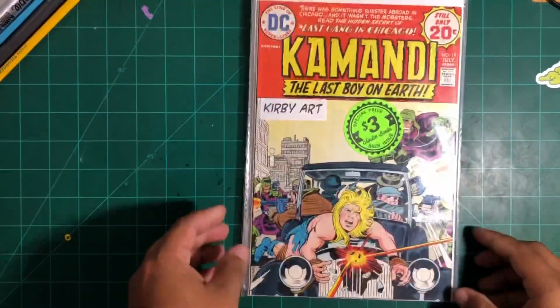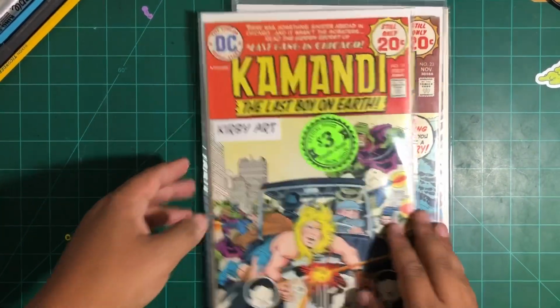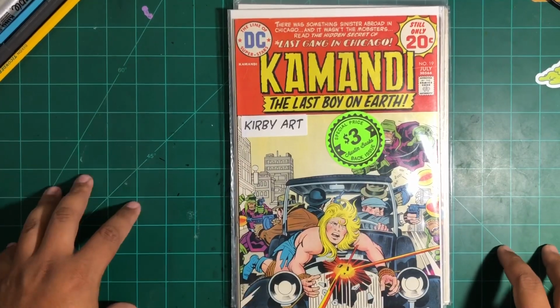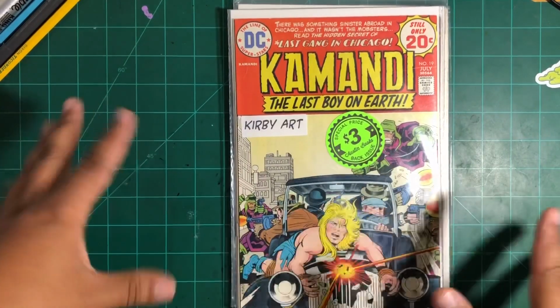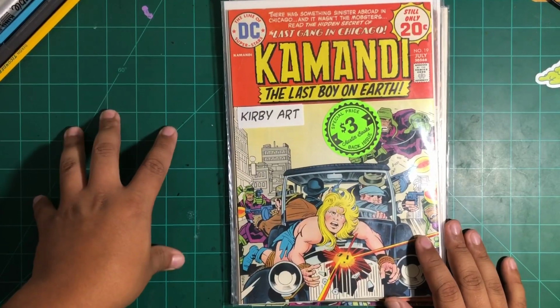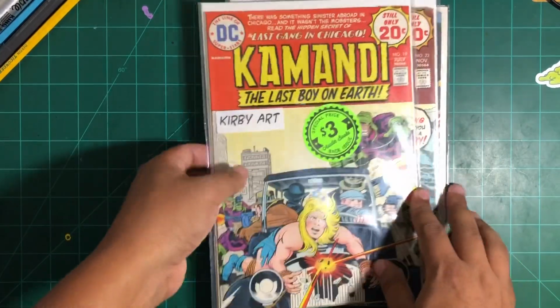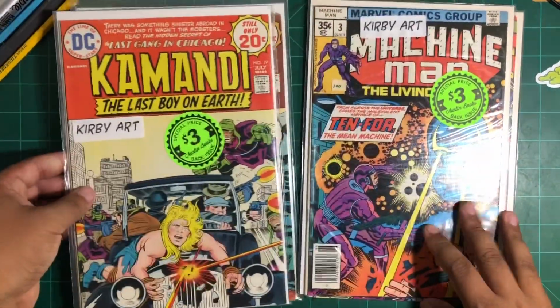Alright, so let's get this started. Super quick, ultra compact history lesson for those who may not know. Jack Kirby is the king of comics, and more or less there are three basic eras, I guess you could call them. There's his first time at Marvel, then he went over to DC for a little bit, and then he was at Marvel again. And these are from those last two, quote-unquote, eras.